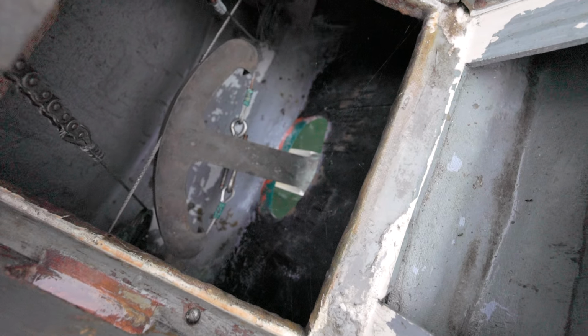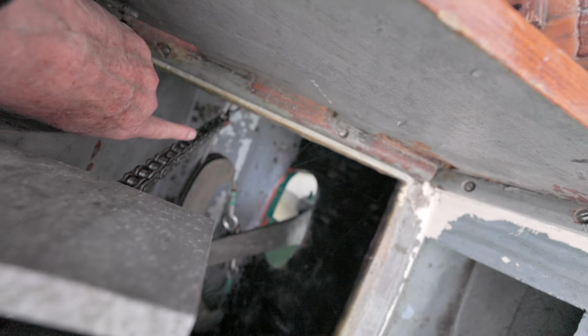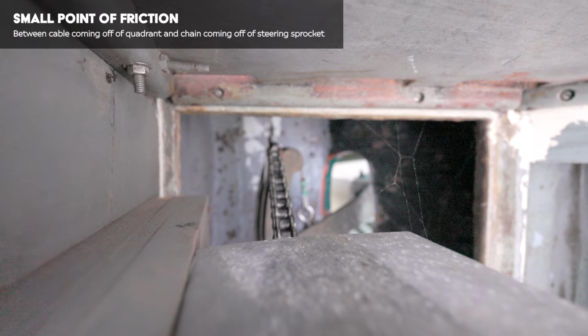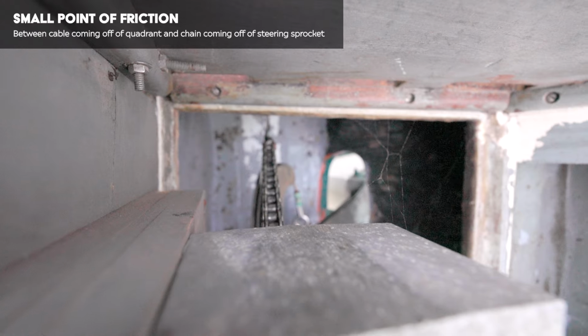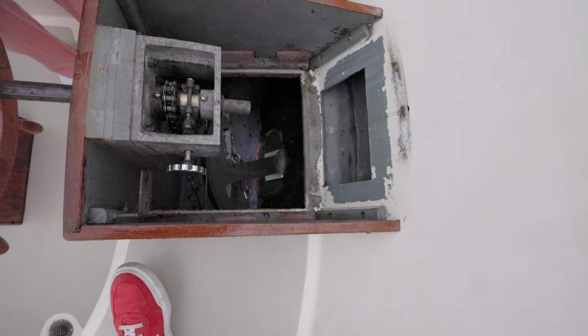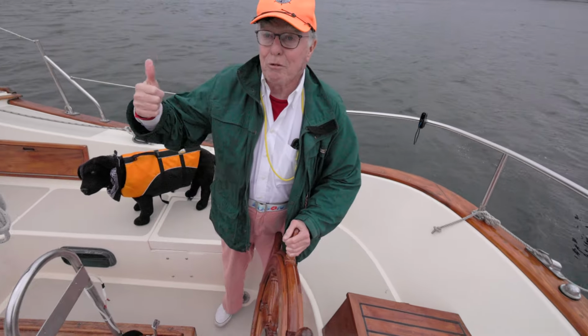I see some surface rust on the cable right there, actually. Well, I'm also seeing a slight bit of rubbing down here. Right down here. And when I turn it, you see, it wants to rub on that. It's barely touching it. But after a little while, that might not be such a good thing. I will say this, John Alden liked this arrangement. If it's good enough for John, good enough for me.